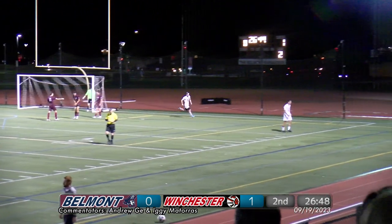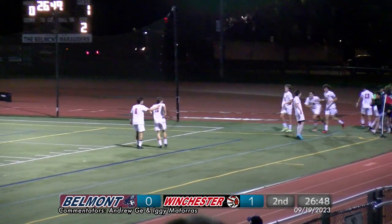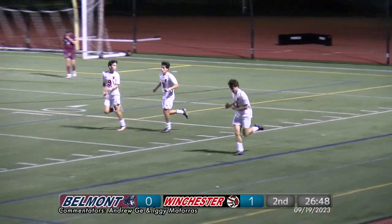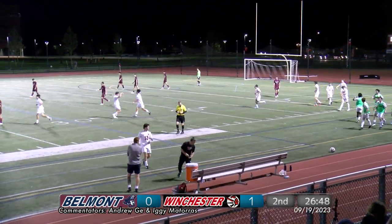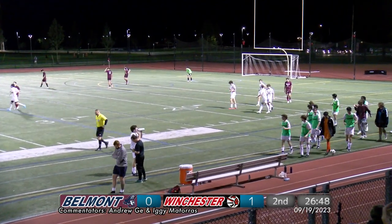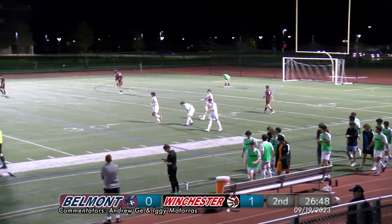From Winchester. Absolutely phenomenal. They're in the corner. They're celebrating. Their fans are ecstatic right here in Harris Field. Look at their waistbands. Absolutely happy. And they should be this happy because that was a beautiful goal. He is shushing the crowd, number 9. I don't think he's even the one who scored the goal, but wow. Way to put a statement on it. Yep.